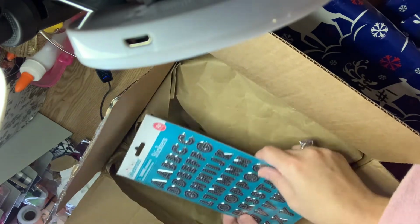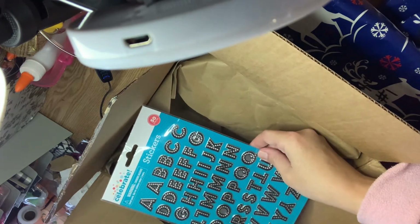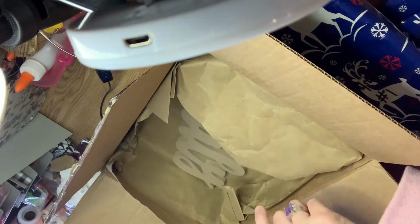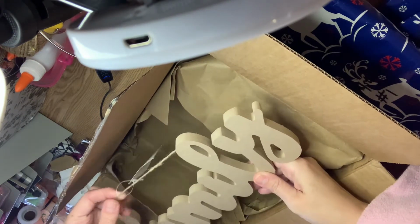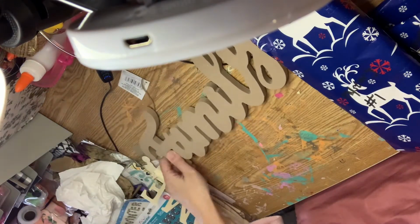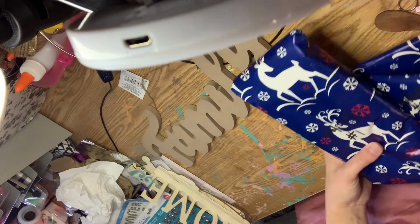Oh, letters that I can spell out words. Yeah, with people's names. And family. Oh. That's nice. That's nice and big. Oh, you could, on the family sign, you could put our names on it. Yeah, I could. Okay, let's put that there.